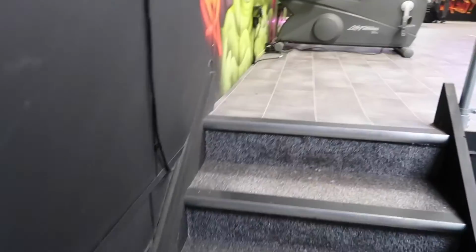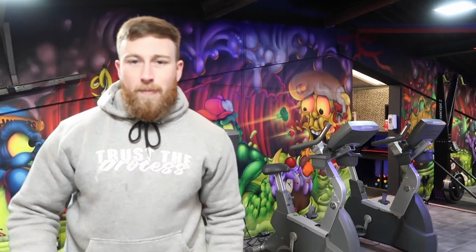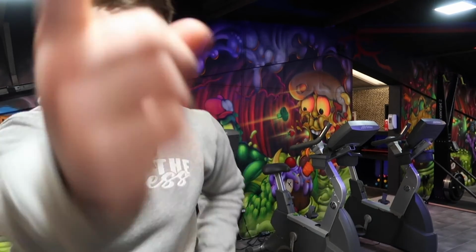And today is compound lift day. We're doing squats and bench press and some accessories like this. Quick warm up. Change of plan, we're gonna go on the assault bike. The row, in fact.